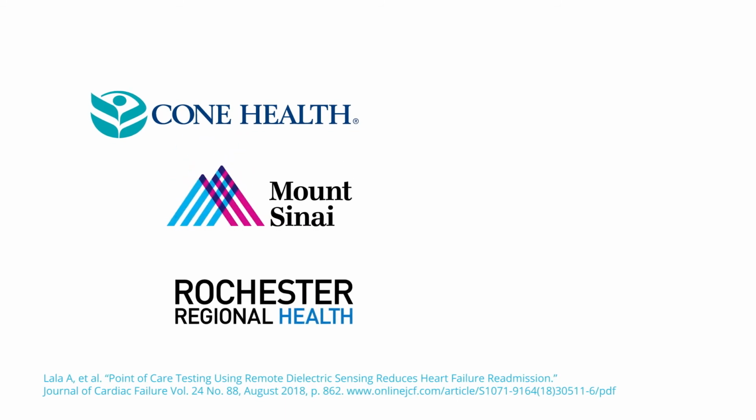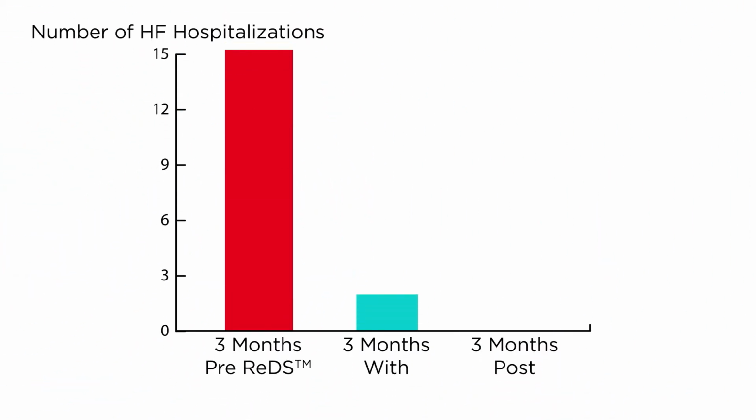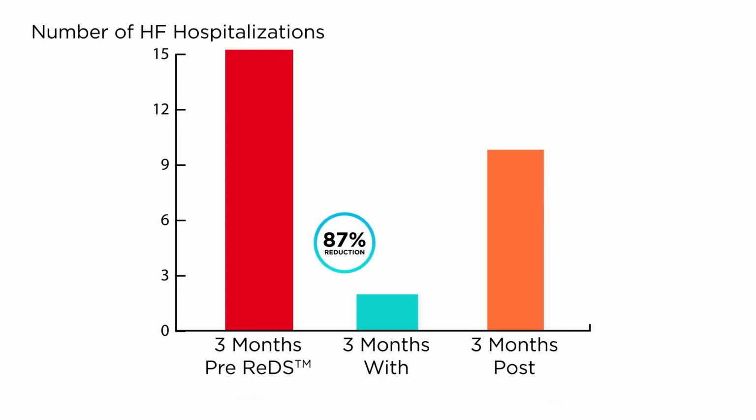In 3 studies, Cone, Mount Sinai, and Rochester have been using ReDS to assist in decision-making and seeing dramatic reductions in readmission rates. In a clinical study, ReDS was shown to help lower readmissions by as much as 87% when used to help in treatment decision-making. And when the clinical study concluded, readmission rates rebounded to just below the baseline.